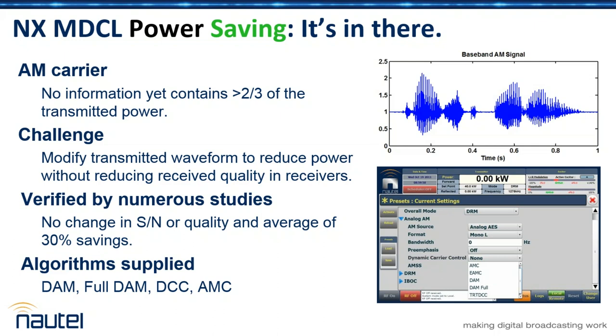Okay, so now let's talk about MDCL. MDCL stands for Modulation Dependent Carrier Level, and it gives the ability to save a tremendous amount, perhaps 30% of your electrical running costs, without changing anything about the power being emitted from your station. And this is all possible because in AM, the carrier doesn't do anything. It contains 2/3 of the transmitted power, but it doesn't carry any information, which is kind of a silly thing to call something that doesn't carry any information a carrier, but that's the way it is. That's the history that we've been dealt.